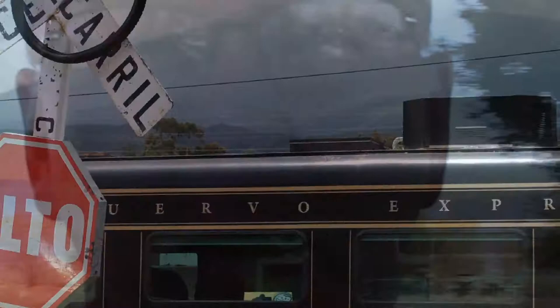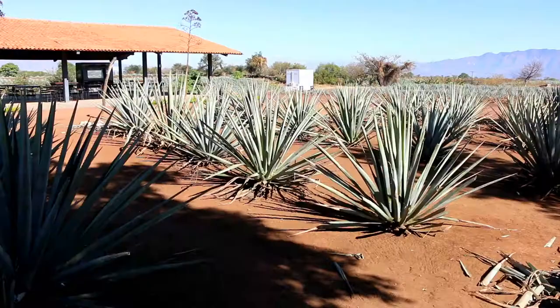So on our third day here in the Guadalajara area, we just arrived at the farms, the ranch of Jose Cuervo. You can see in the background we have the blue agave, and look behind me here, the fields. We're gonna go here first and then we'll go to the distillery and we'll have a tour over there as well. Yeah, should be fun.